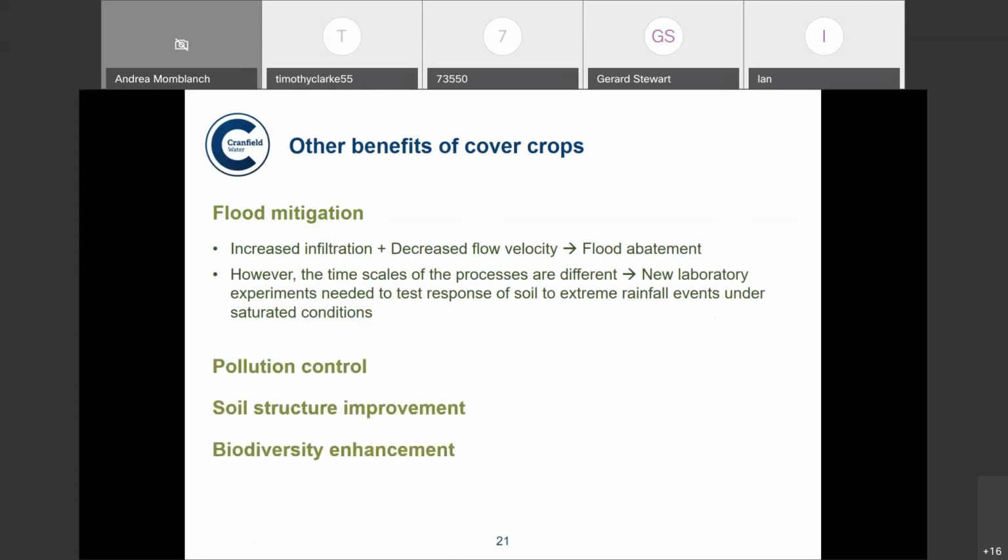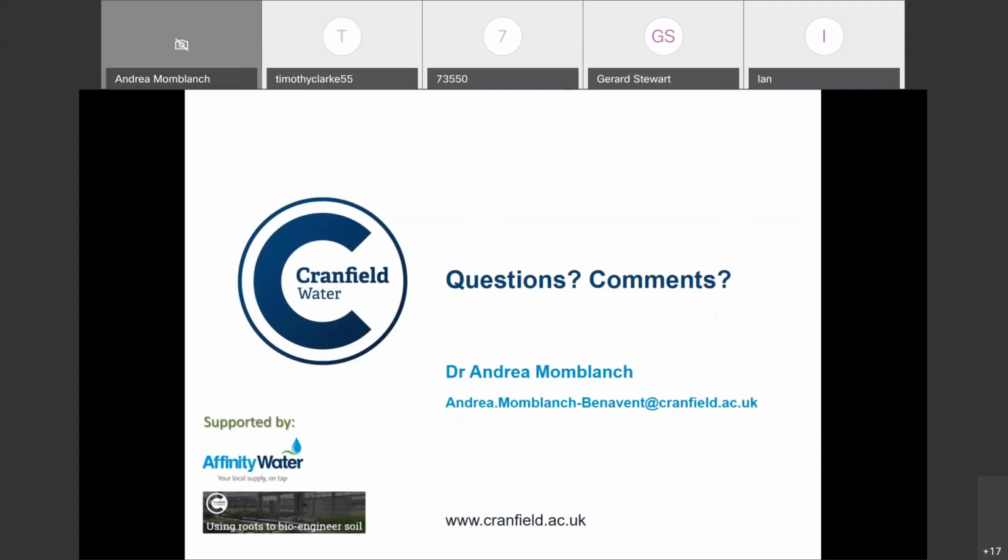There are also other benefits that cover crops bring, such as pollution control, soil structure improvement, biodiversity enhancement, and there is research ongoing in relation to that. So I think that overall, if we link all together, that can be a very interesting measure for our catchments to have a more sustainable management of our catchments. And that's what I wanted to say. Thank you very much, and I'm open to your questions or comments.